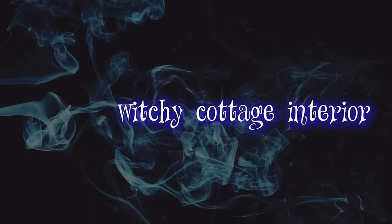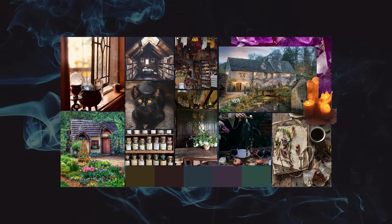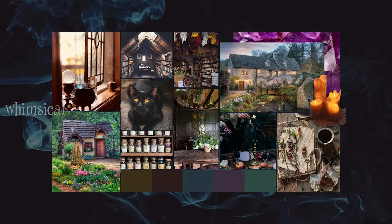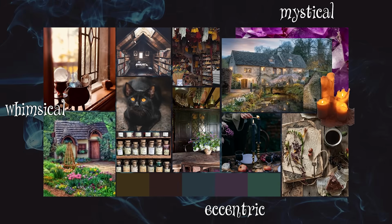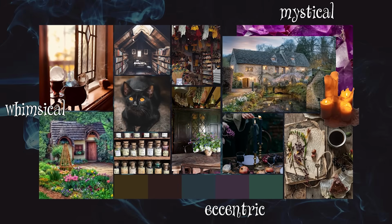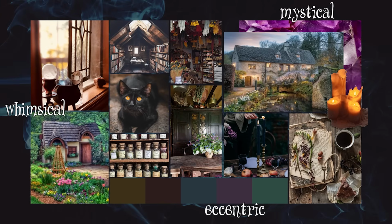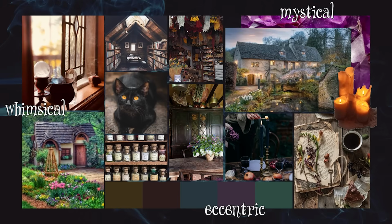A quintessential witchy home is of course a building that embodies fantasy and quirky design features. If I were to describe the style, I would say it's whimsical, eccentric in some way, and mystical. It has some elements of cottagecore as well as dark academia. We're not trying to make it feel creepy or scary, remember. The whole idea is that you're wanting to design a cozy yet magical environment.